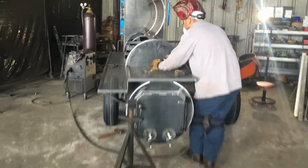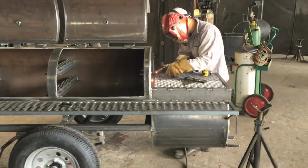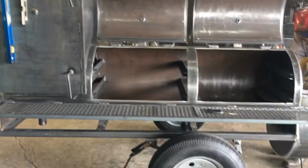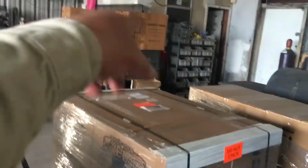Over here, we got an entertainer being built. Shells on it. Nice. Very nice. What else we got? Some more pellet grill. Another pellet gas grill. A bunch of Pellet Pro Smoke Daddy hoppers over here.